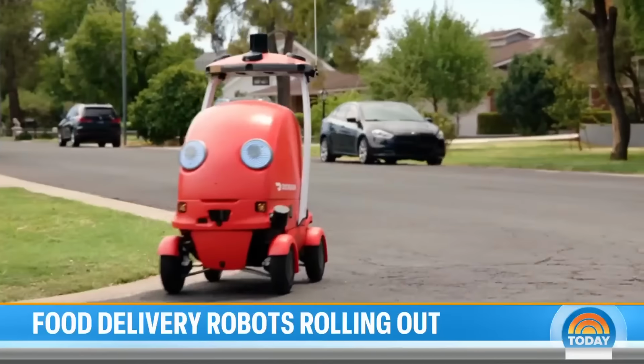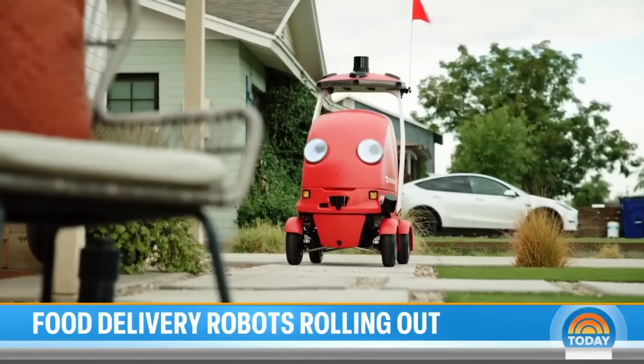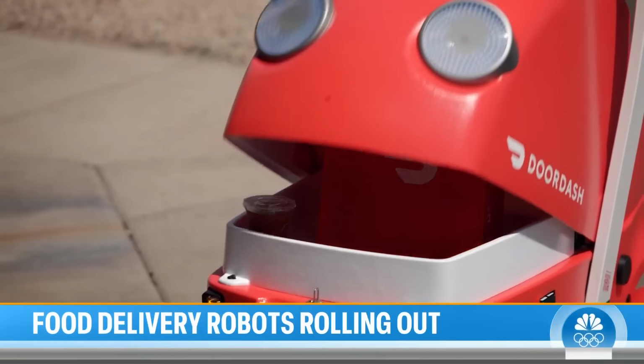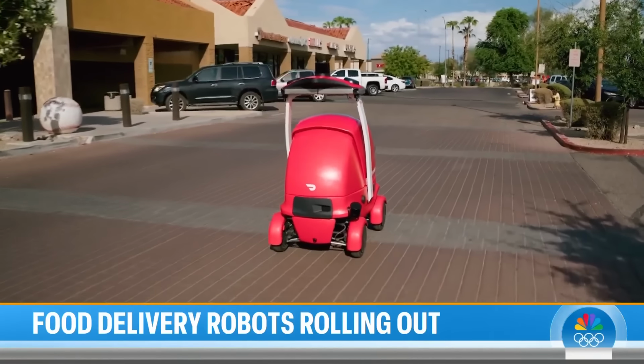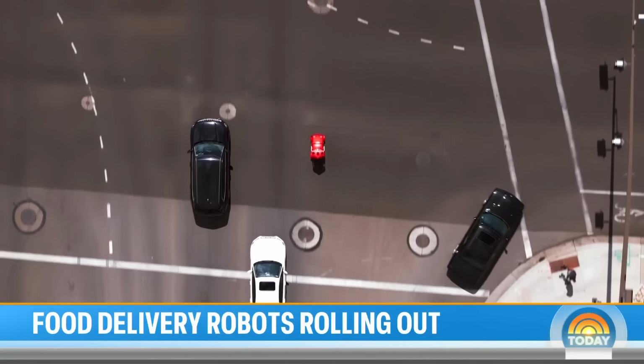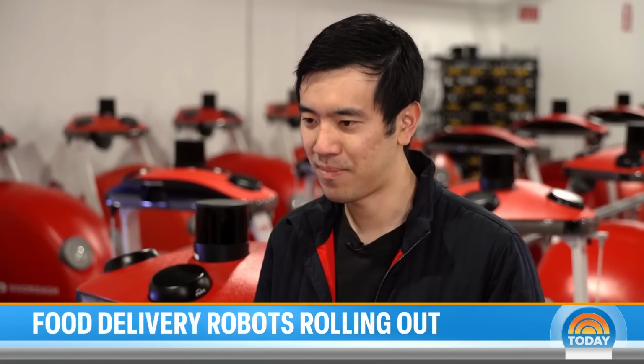It looks like a children's toy rolling down the street. But this is really a high-tech delivery robot named Dot, designed by DoorDash. The company says Dot will soon be zipping food orders to neighborhoods nationwide. It's all about keeping up with the demand, increasing capacity.